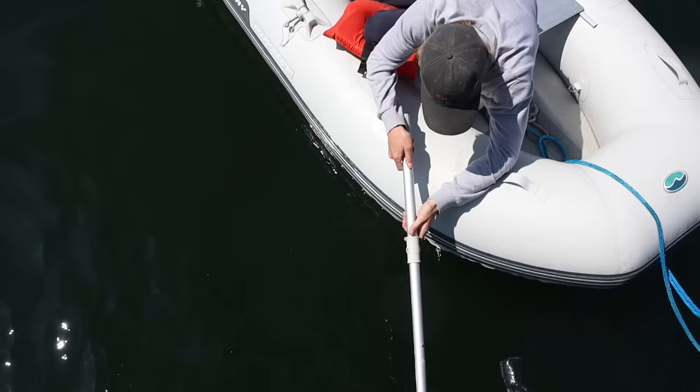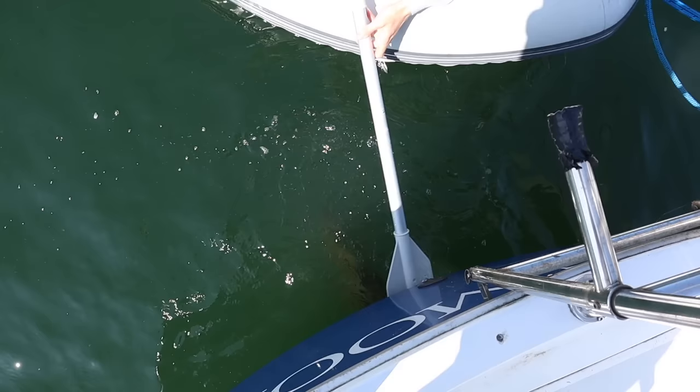A little barnacle cleanup. Is it coming off?